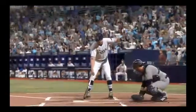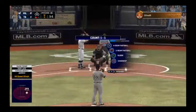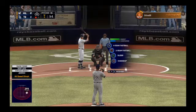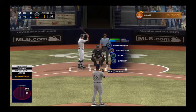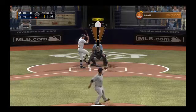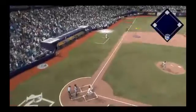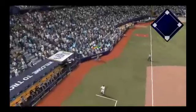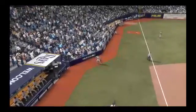Striding into the box, Brad Miller. And he's looking to get it going. Off to a bit of a slow start this year. And here's a ball hit in the air. Perez in foul ground. He's got it, and there are two down now.